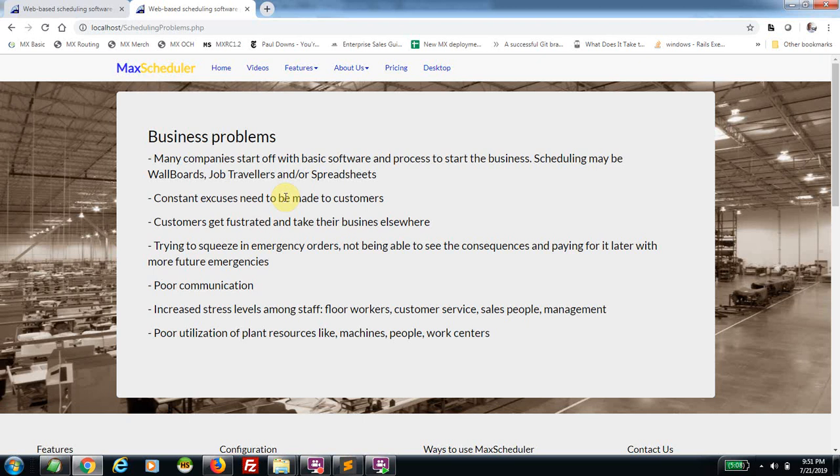Another example of this is perhaps poor communication. This is especially true if you're using job travelers or wall boards or something physical. Many people within your organization may have to resort to phone calls, chasing people to find the status on a job, whether they'll be able to meet a deadline, etc. A good example is a customer service rep who receives a call from a customer who wants to know the status of a job. That CSR then has to go chase some other people to get an update on what's going on.